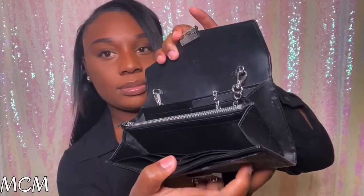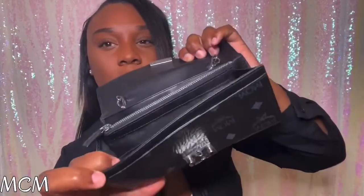So then you open it and it has the little cards, and you could put coins and stuff in there. It looks small, but you can actually do a lot with this.